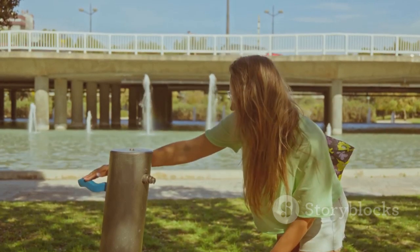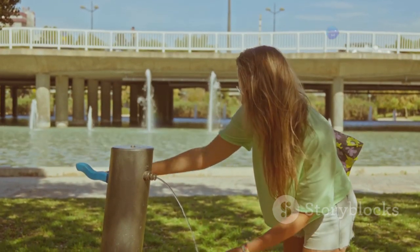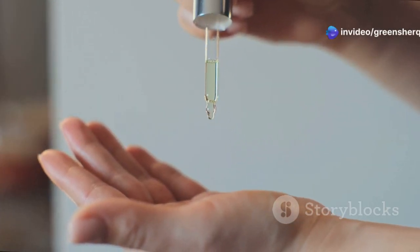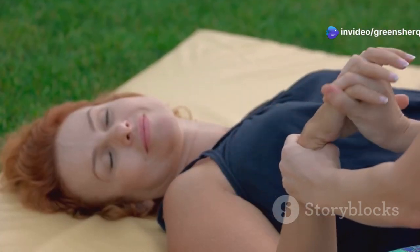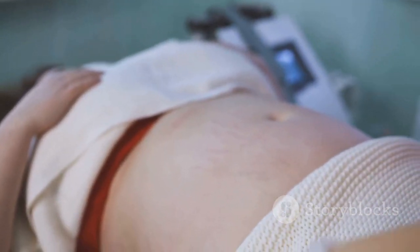To apply castor oil to the navel, wash your hands thoroughly and lie down in a comfortable position. Put a drop or two of castor oil on your fingertip. Gently massage the oil around your navel using circular motions. You can cover the area with a clean cloth or bandage if desired.